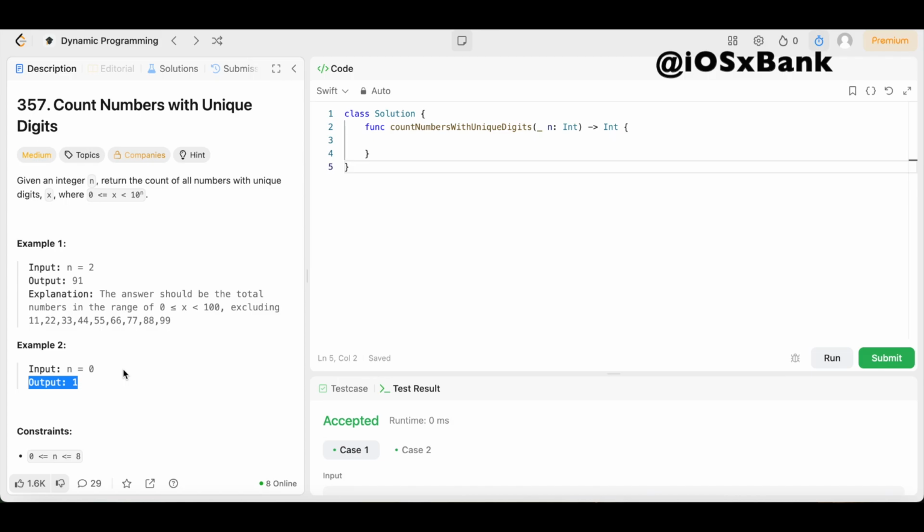First thing we're going to do is check if n is 0. That means there's only one valid number, which is 0, and if n is not greater than 0, we could just return 1. So we're going to say guard n is greater than 0, else, open up the brackets and return 1. Like I said earlier, a number to the 0 power is always going to be 1. So if n equals 0, it's going to be 10 to the 0 power, which will always be 1. So we want n to be greater than 0. That's what we're checking with this guard statement right here.